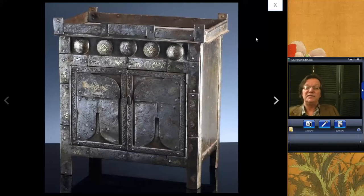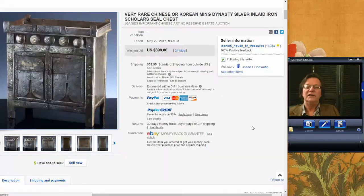And then there was this. I talked about this last week a bit. I thought this was just a wonderful object. I liked it as a thing. It's a Korean iron chest. It was around 12, 13 inches in each direction, inlaid and covered with gilt and silver. But just a really nice thing. And I think somebody got a really great buy on it. I probably would have bought it for this, $898. A rather nice piece. Good looking.